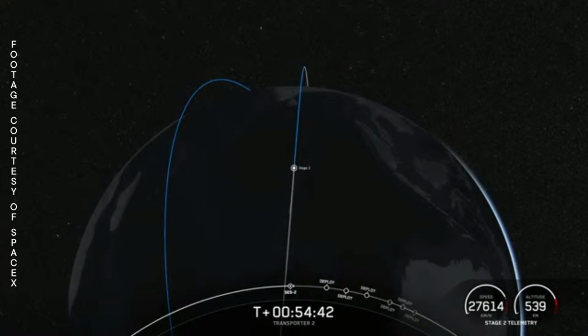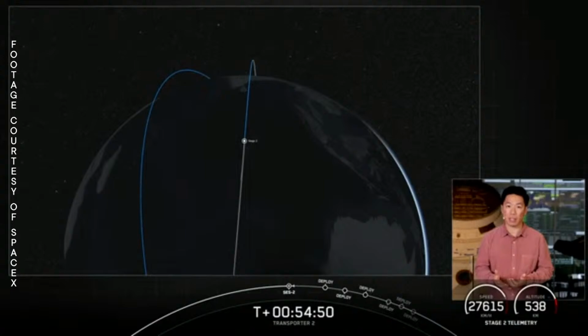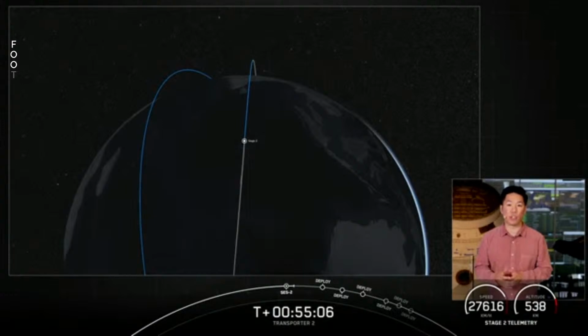Nominal orbit insertion. So we did have successful second engine start for the second time and successful second engine cutoff, and you just heard the call out for a nominal orbital insertion. So the second stage is going to coast for a few minutes before we start to deploy our satellites. And as I mentioned, this is our second dedicated rideshare mission.